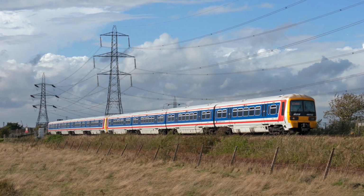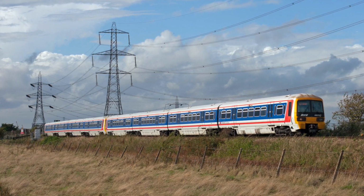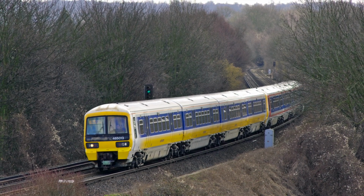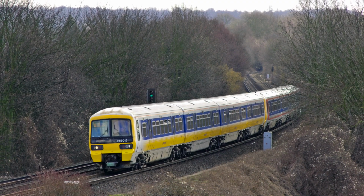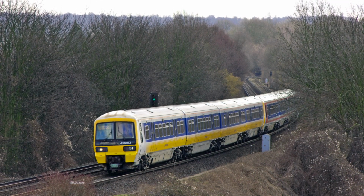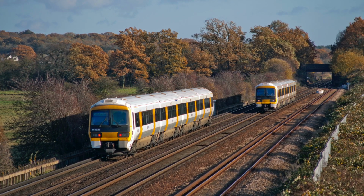These units are primarily used on suburban routes out of London Victoria, Charing Cross, Blackfriars and Cannon Street to destinations in South London and Kent. The Networkers were operated by Network South East until privatisation in 1997, and then by Connex South Eastern until 2003, South Eastern Trains until 2006, and South Eastern to the present day.